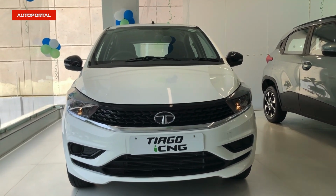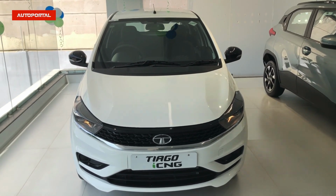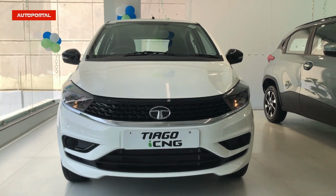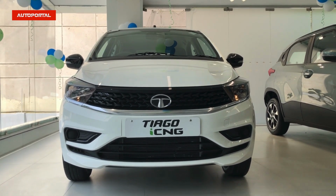This here is the Tata Tiago iCNG with the dual cylinder technology, and here we have its XT second top variant. We'll be talking about each and every detail of the Tiago CNG 2023's XT variant in this video.